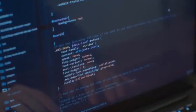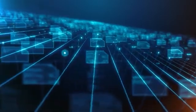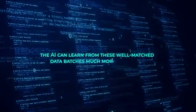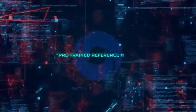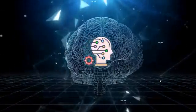Here's a bit more on the technical side, but I'll keep it simple. The method JEST uses is called multimodal contrastive learning. This means it looks at different types of data, like images and text, together, and it identifies dependencies between them. This approach significantly speeds up the learning process because the AI can learn from these well-matched data batches much more efficiently. What makes JEST even cooler is that it starts with something called a pre-trained reference model. This model helps steer the AI towards the high-quality, well-curated data, making the training even more efficient.